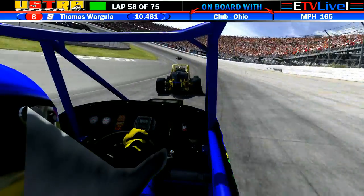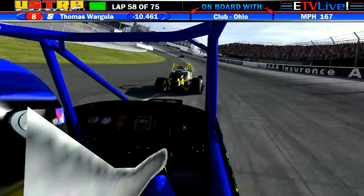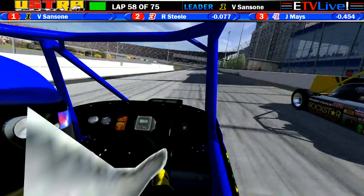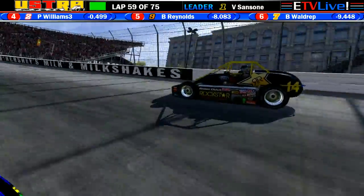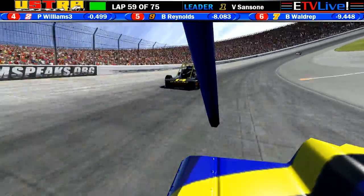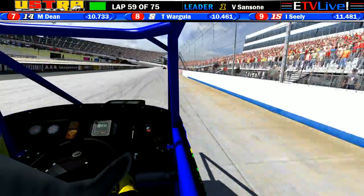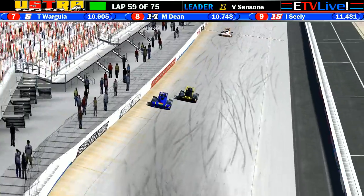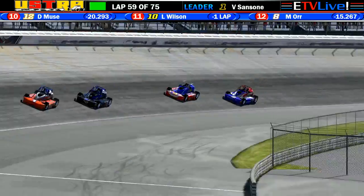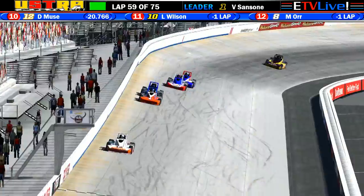But in the meantime, out in front, it's still Paul Williams, Jeffrey Mays, Ryan Still, Vinny Sansone holding down the fort out there in front. But for how long, Cowboy? 58 laps in the books here at Dover, as we are on the short side of the stick now. Can Sansone hang on to this lead forever or what? Paul Williams, about 4 or 5 laps ago, he kind of snuck in on him. So he is a contender up here with Mays and Steele, looking at Sansone's position out in front.